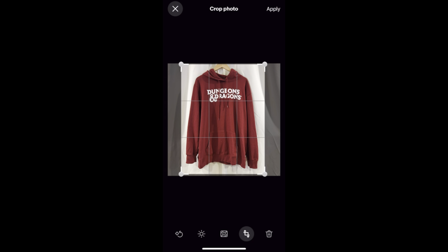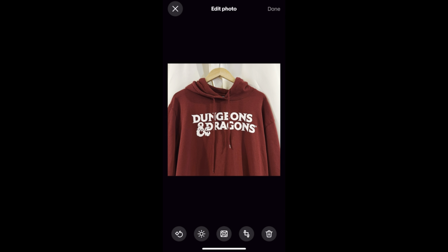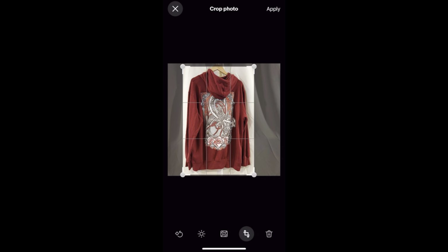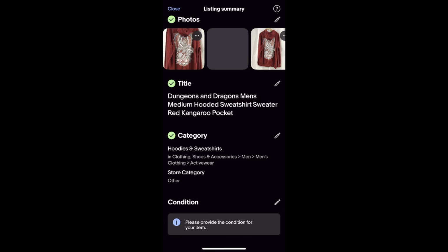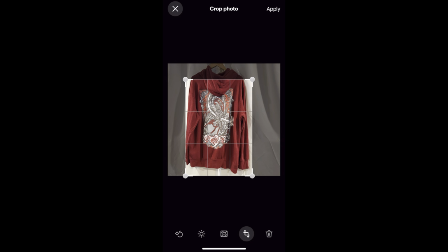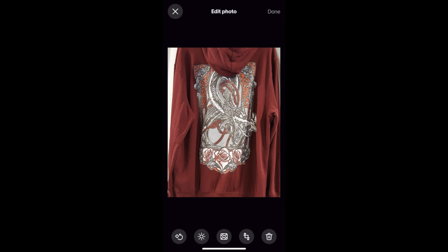First thing you're going to do is make sure you edit your photos. I go ahead and crop out all the excess of this curtain in my photos just so they look better. I have a new white background that's getting delivered this week, so I'm excited to use that whenever I photograph clothing. It's going to make this process seem so much easier. I'm not going to have to go through and crop out most of this curtain.